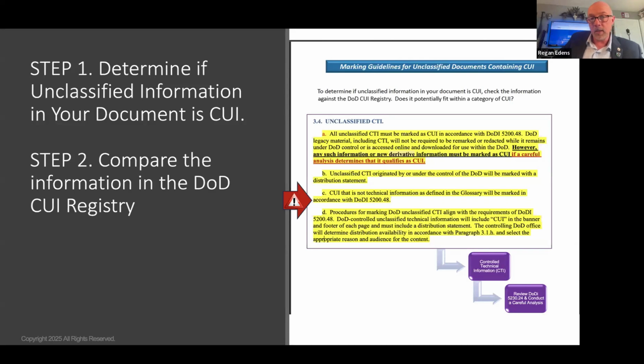Step 3. Okay. I want to point out, though, the three remaining bullet points. Unclassified CTI originated by or underneath the control of the DoD will be marked with a DoD distribution statement. So you must mark any technical information, not with an LDC, okay, but with a distribution statement. You must mark that. And how do you know that? Well, we're going to get into that here shortly. I'm sorry, that's incorrect. Let me hit bullet point C. CUI that is not technical information, as defined in the glossary of the DoD Instruction 5230.24. That's where this comes from.